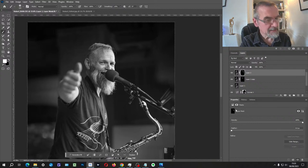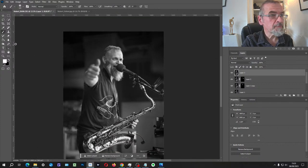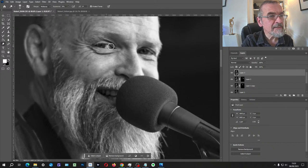Having done all that, let's copy that and put that onto a fresh layer. I think you can now just tidy up with a little bit of dodge and burn. If I go to the dodge tool, I'll set the midtones at something like, let's go for 8, just see what happens. And I might just lighten up fractionally, just his eyes a little bit, essentially the whites of the eyes, and that's going to make them stand out a fraction more.